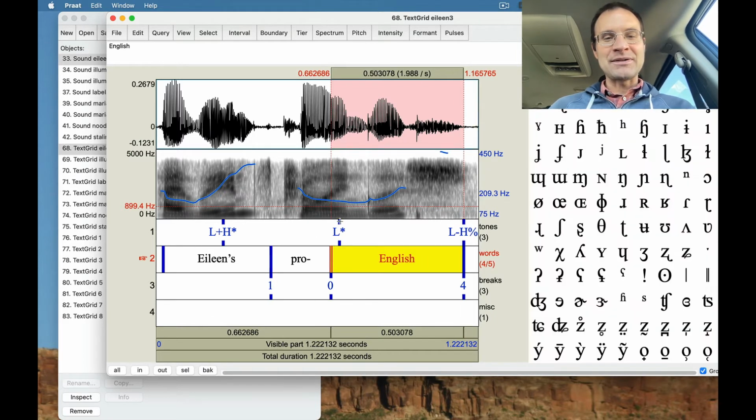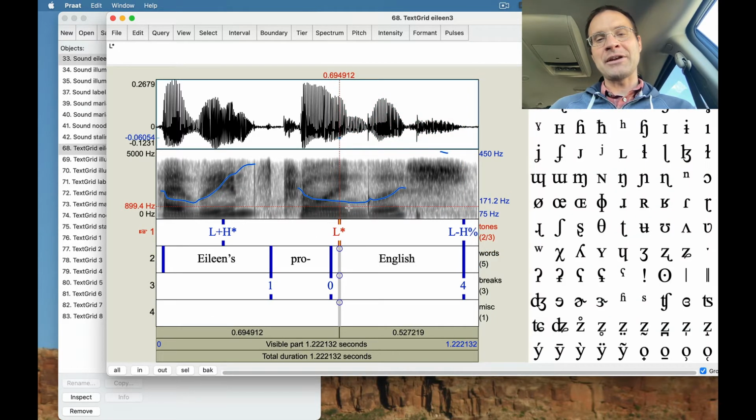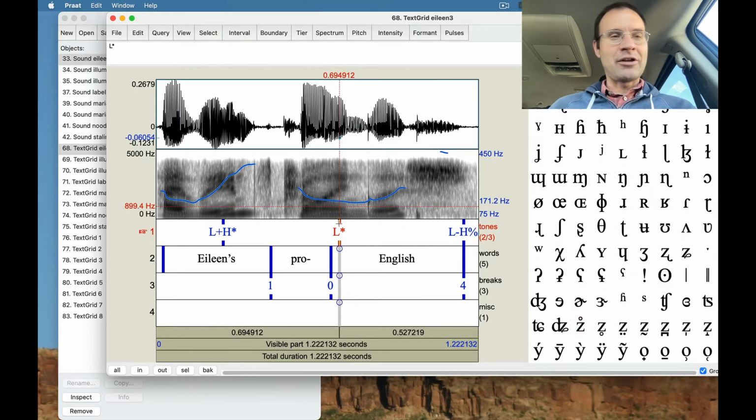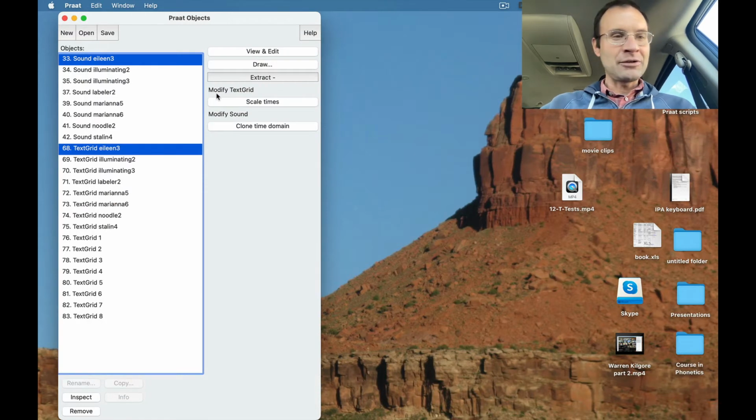I agree with this person that it's there, and it's also a little bit confusing because we get a bit of a rise there anyways because of the L-dash-high boundary tone. But maybe you can get a bit of a clue in this F0 just continually descending down through to this release burst of the G where it starts popping up again. But that's the way I transcribed it. Eileen's Pro English. And this L star, like all L stars, is a little bit hard to perceive, but I think it's there. Okay, just take a little bit of a break here.